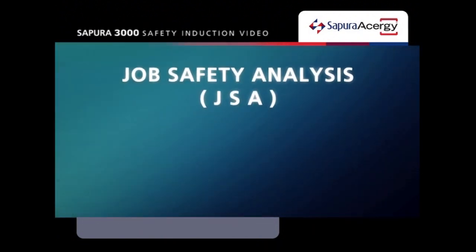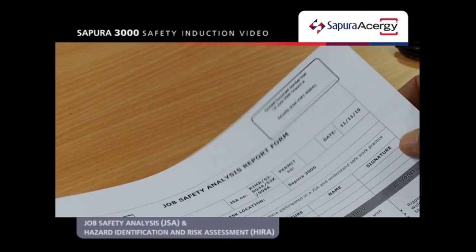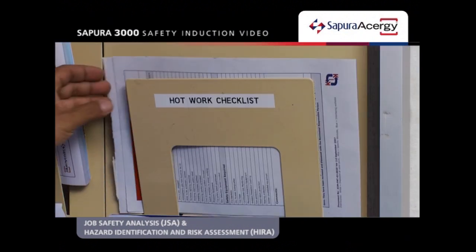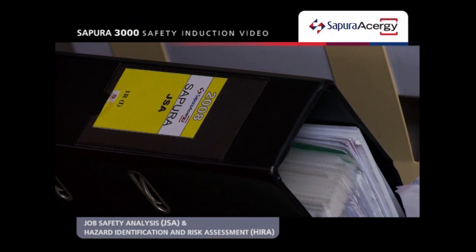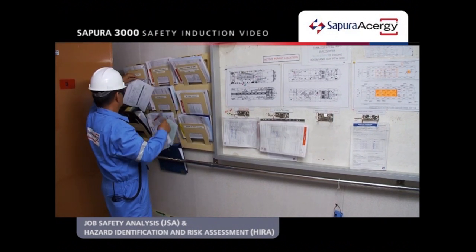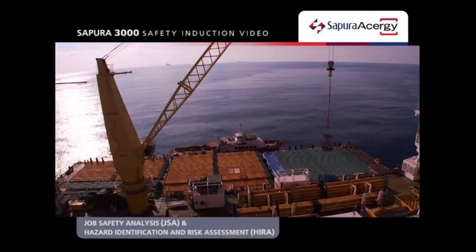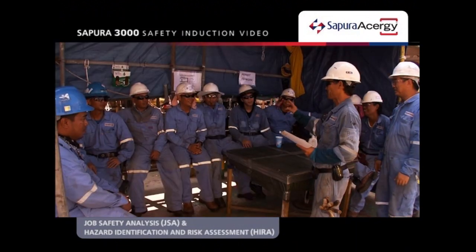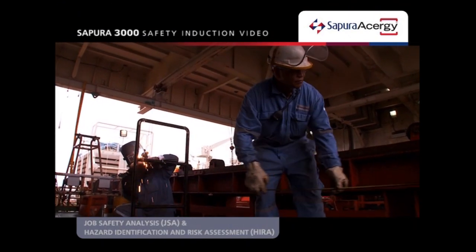Job Safety Analysis, JSA, and Hazard Identification and Risk Assessment, HIRA. The vessel's Job Safety Analysis, or JSA, process supports the overall risk management efforts for activities requiring safety reviews at JSA level. For your reference, each JSA has been entered into the vessel's JSA register. Hard copies are available on the PTW board at the bridge. HIRAs are conducted with the aim of identifying all hazards and the associated risks and putting in place measures to reduce the risk to ALARP, or a level which is as low as reasonably practicable.